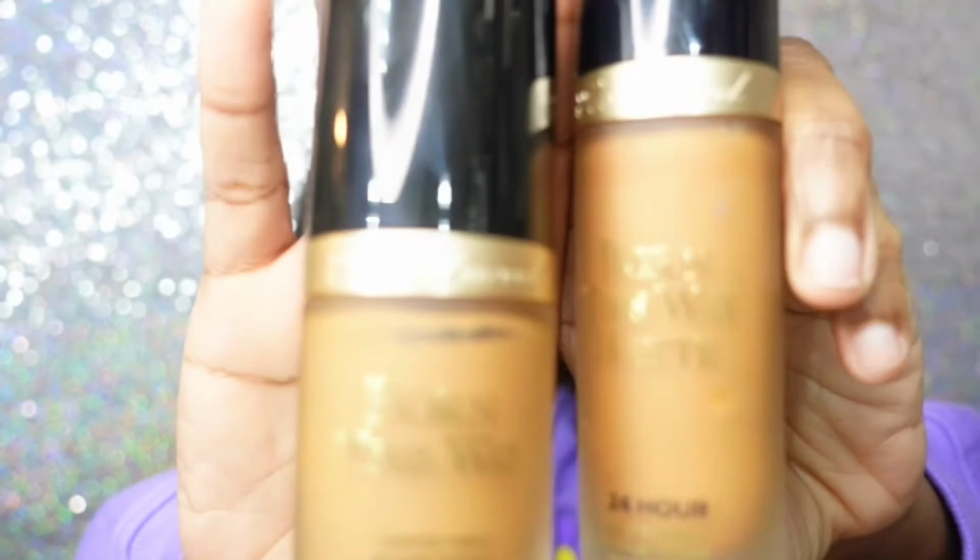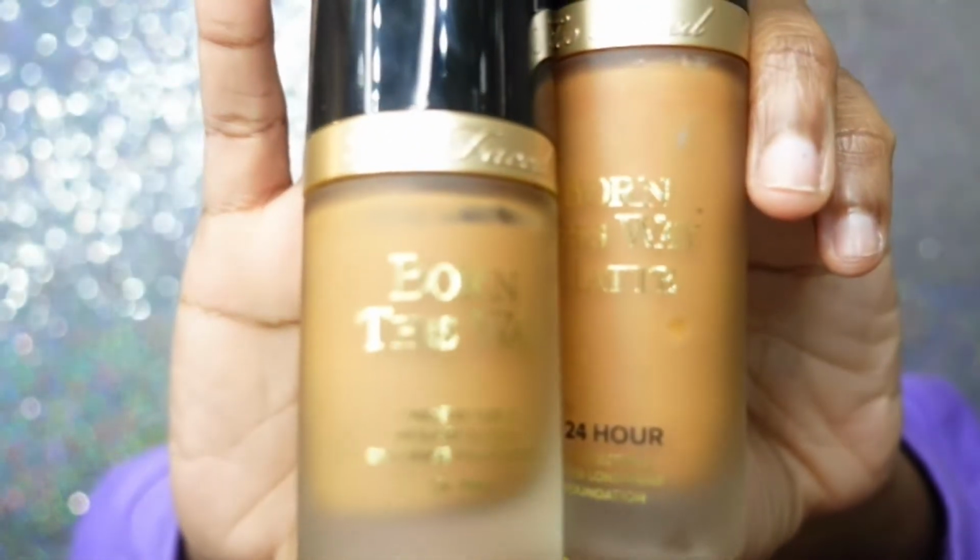Next up, we have two from the same brand. So we have the Born This Way foundations. This one is the undetectable medium to full coverage, and this one is the mattifying 24-hour one. I'm in the color Chestnut for both of these. I mean, Born This Way is dope. I got into it because I saw Jackie Aina was part of her creation with them.